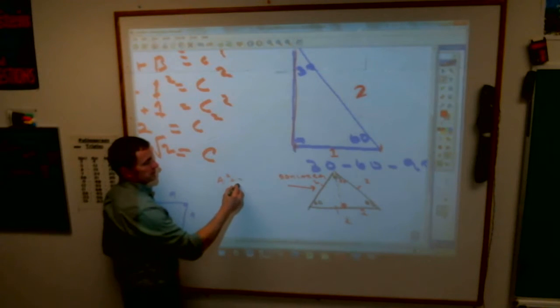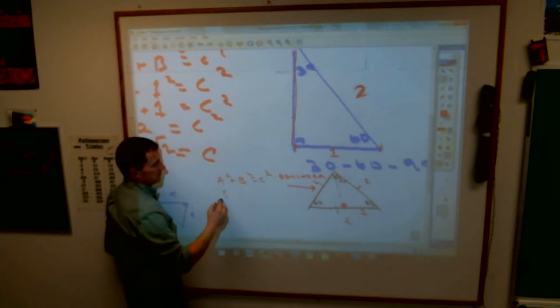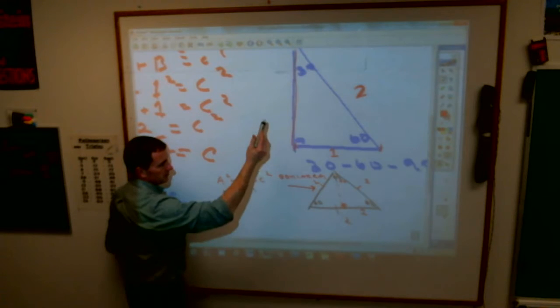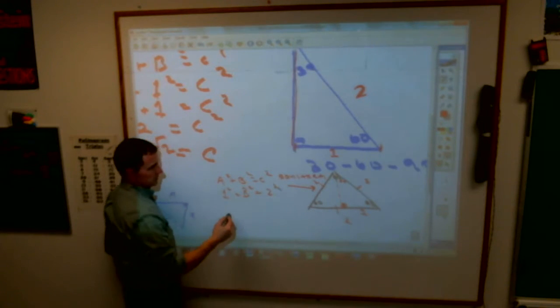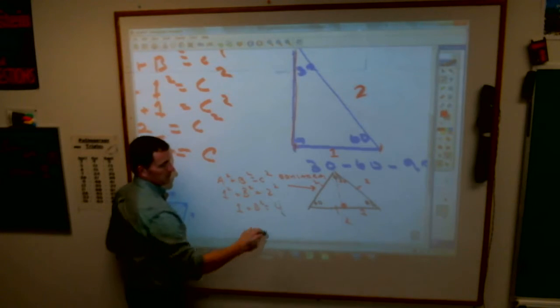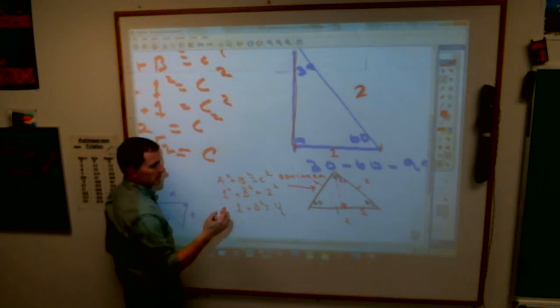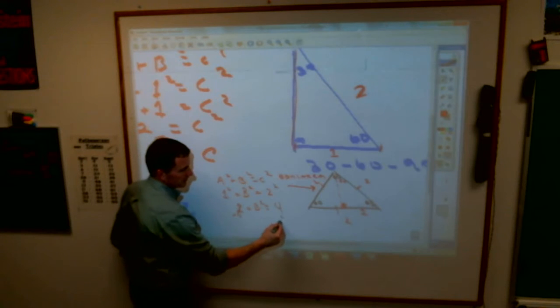a squared plus b squared equals c squared. Let's make this a squared, 1 squared. We don't know what b is, because that's my other leg, but I do know that c is 2. Doing the math, I get this. How do I solve this? How do I get the letter b by itself? Lady Fire? No, subtract 1, because this is adding 1. So I subtract 1, you're right, it's 3.